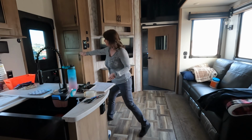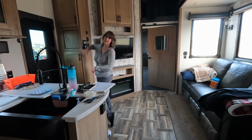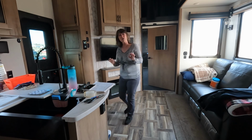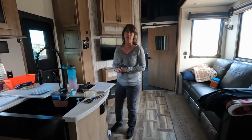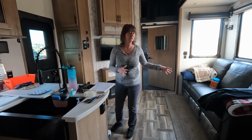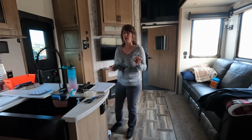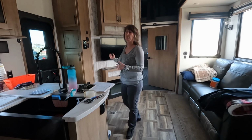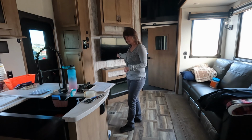Let's see. Storage is okay, you know, big storage here. This is John's, this is mine. Storage up here. These did not come with TVs. And it was really interesting because about a year ago we were looking at campers, RVs, and they all had 2 and 3 TVs. But we figured out because most people want a smart TV, they stopped putting them in so that you could pick your own TV. So we're good with that. So we've got to put a TV up here.